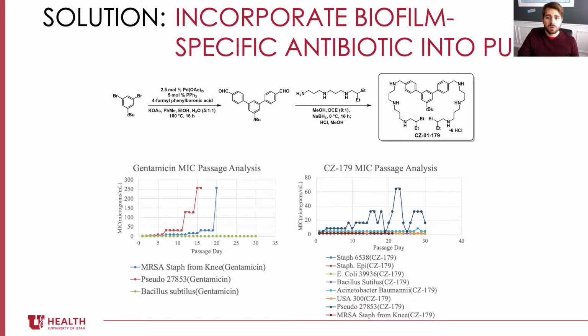The solution to this problem that was proposed in an earlier slide is to create a new antibiotic called CZ01179. Here are the chemical compounds and how to synthesize it. Here we ran a couple MIC analyses. With the first one, gentamicin, an antibiotic, we can see that for MRSA as well as Pseudomonas 27853, it takes about 250 micrograms per milliliter after about 21 days to eradicate it. And 250 is a lot.